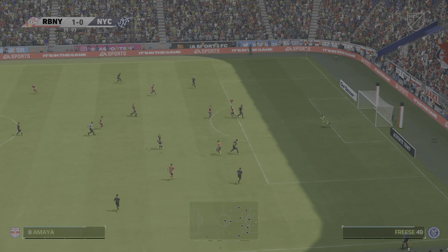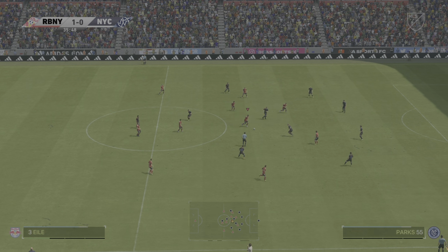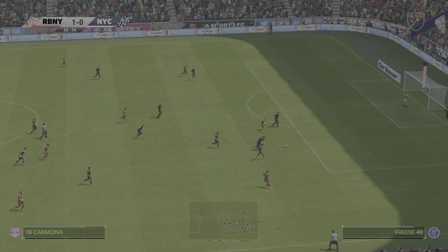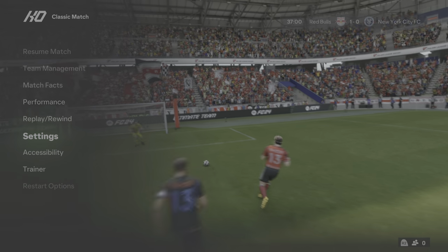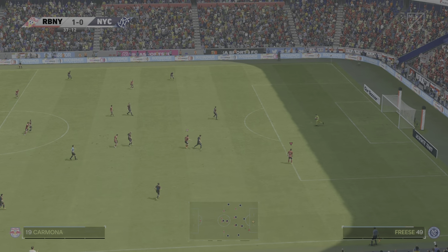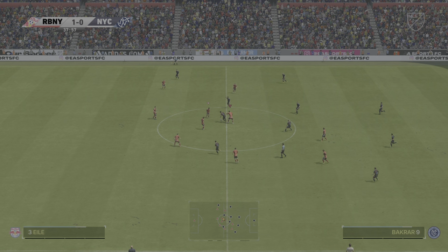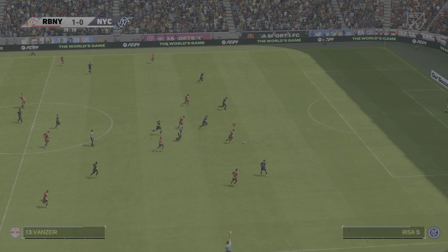And that's pretty straightforward for the keeper. And unable to retain possession. And goalkeepers don't mind those. Watched it all the way through. And that's offside. So close to getting in to score. Fine margins.